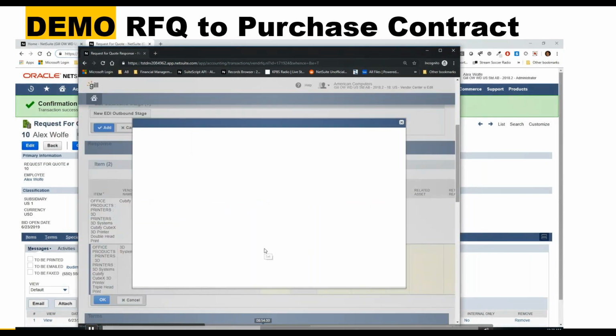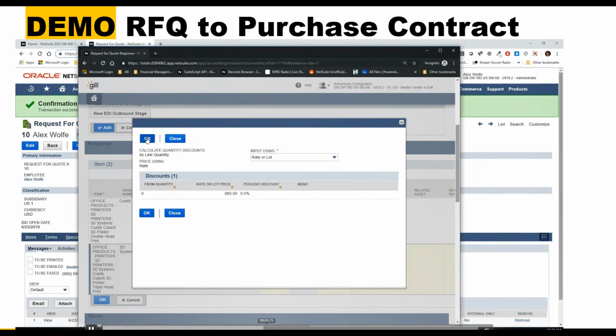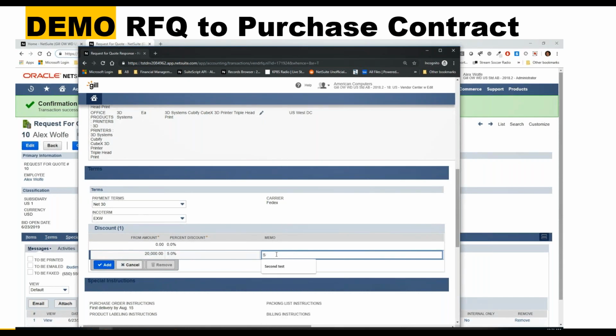So I'll do the same for the second item. So I'll speed that up. Now I can also do volume discount. So I can also add, let's say $20,000. So if you purchase over $20,000, I can give you a % discount on total number of purchases. So additional discount for purchases made over $20,000.